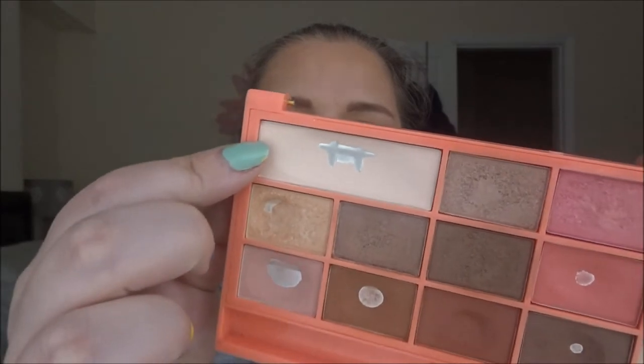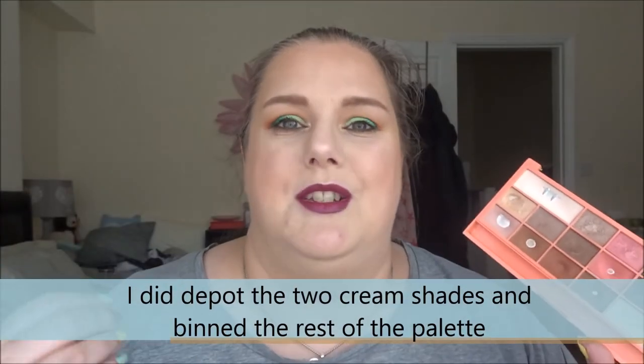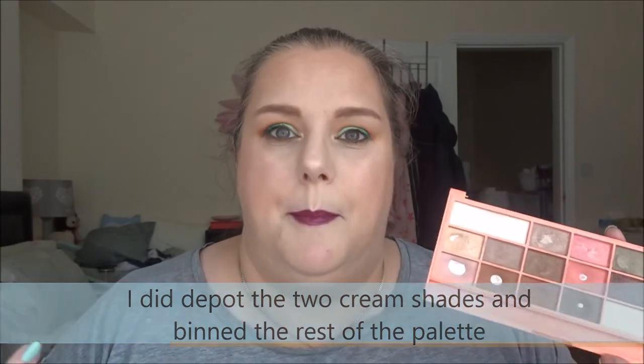And I'm not about using a broken palette. It is my oldest palette in my collection. And I think the poor thing is telling me, let me go. Let me go. I am done. I am old. I am thinking I might scrape out this cream shade and this cream shade and repress them into another pan that I can use. But the other shades in this palette, I'm not too concerned about.